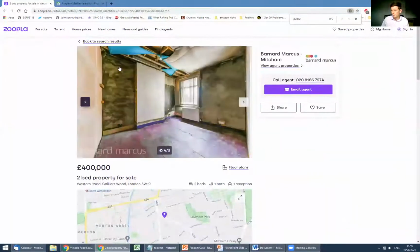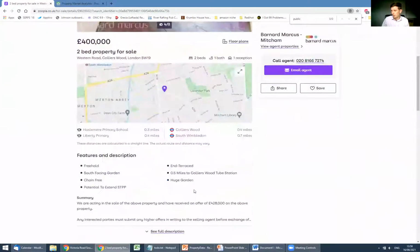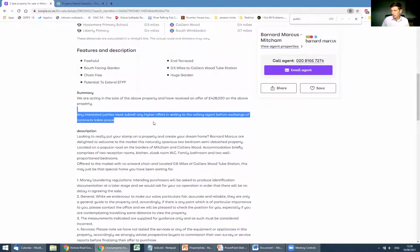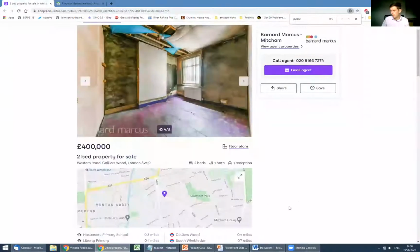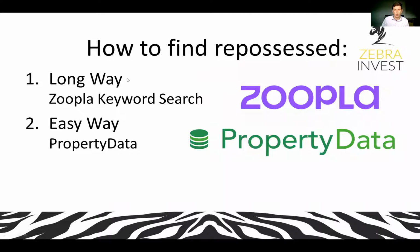Looks like one that could do with a bit more of a refurb. But to be fair, that's what's good if you can get a property that you can do a bit of work to. 428, we're acting as we've received an offer of £428,000. And there you can see any offers must be sent to us. So that's a repossessed property. So there you go. That's how you can do it yourself. That's a long way round. You can go through all of those yourself.